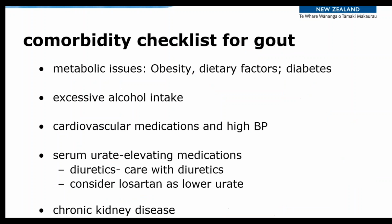Okay, so comorbidity checklist for gout. So there's the metabolic issues, obesity, dietary factors and diabetes. There's issues of excessive alcohol intake. And there are certain cardiovascular medications and just having a high BP are associated with gout. And you need to be careful with the diuretics. If you want a urate lowering drug, then the angiotensin II receptor blocker losartan actually lowers uric acid.